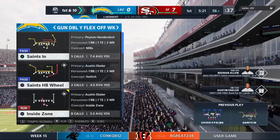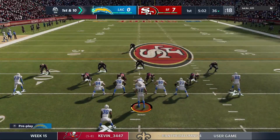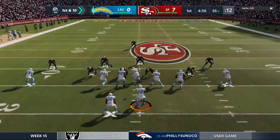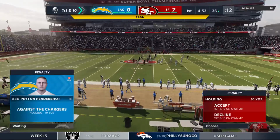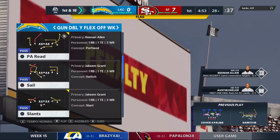And they're able to get this one across the 35. It's a first down on a gain of 10. They'll run out of the gun with Ekeler. And he's got the first down here and then some, but a penalty flag down. This could very well be coming back.